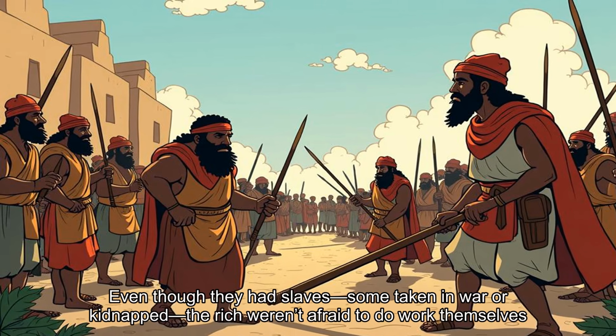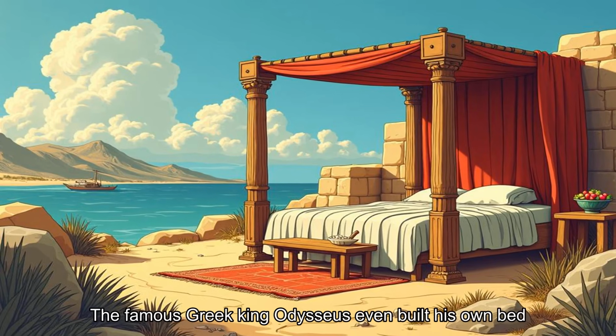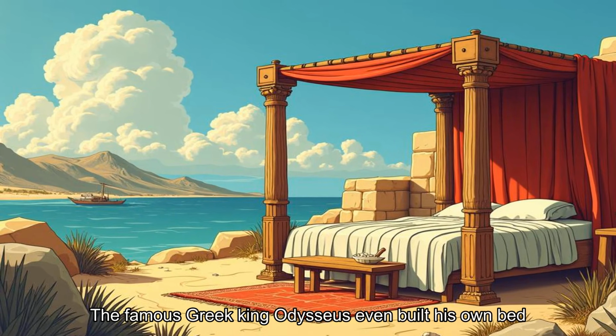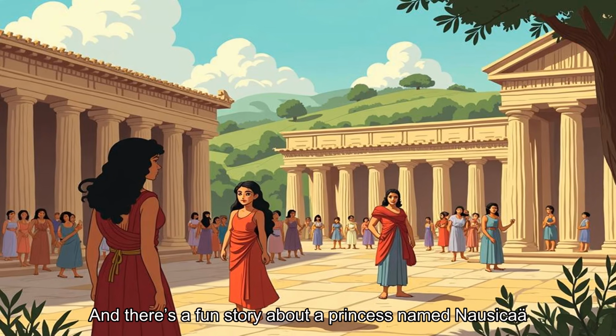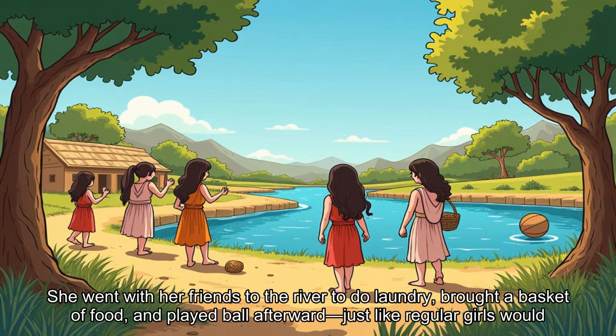Even though they had slaves, some taken in war or kidnapped, the rich weren't afraid to do work themselves. The famous Greek king Odysseus even built his own bed. And there's a fun story about a princess named Nausicaa. She went with her friends to the river to do laundry, brought a basket of food, and played ball afterward, just like regular girls would.